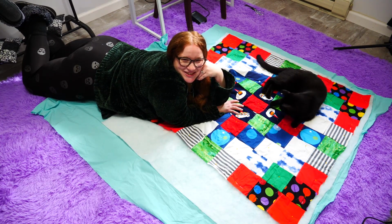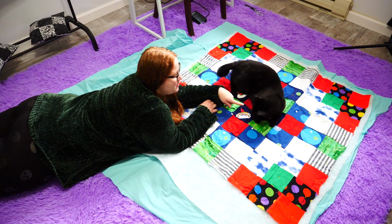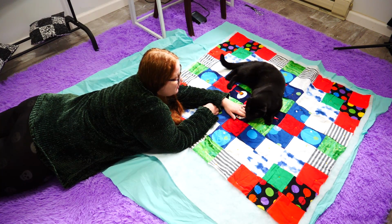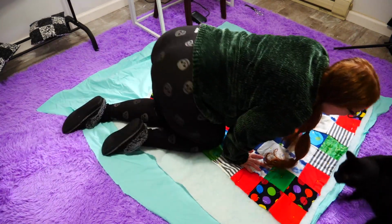And I guess it's Cujo's too. Get your mouth off these pins, you little monster. Don't you put your mouth on that. You can stay in here if you don't put your mouth on the pins. Look at you. I'm gonna get you. Rah!